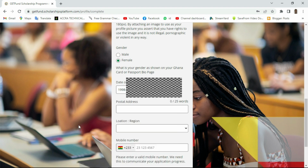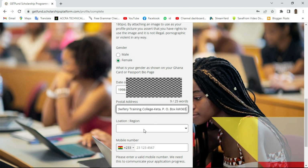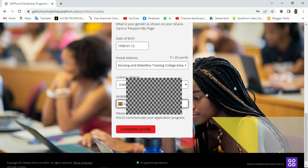So after inputting the person's date of birth, I'll now move straight to inputting the postal address. Okay. So after inputting the postal address, I need to select the region where the postal address is located. This particular one is located at Keta, so I'm going to select Keta, which is the Volta region. Then I'll input the person's number. Okay, so having done inputting the person's number, it means that I'm done creating the profile now. So I just click on complete profile and then wait for a while for the portal to update.